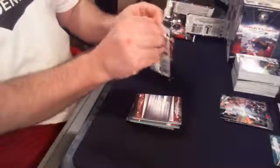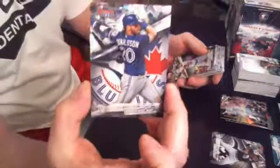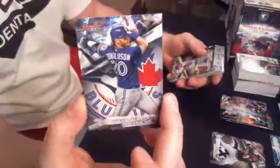No one else wants to guess on the 101s that we can pull. Maguire and Damon are off the board. Tim Anderson, Stanton. We have a Josh Donaldson. It looks like one of those atomic refractors. Those are not numbered. Just, I think they're very cool.